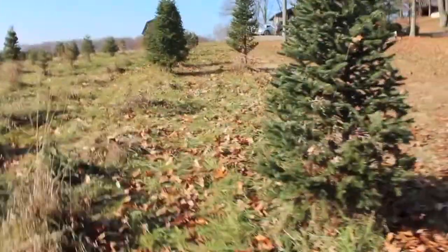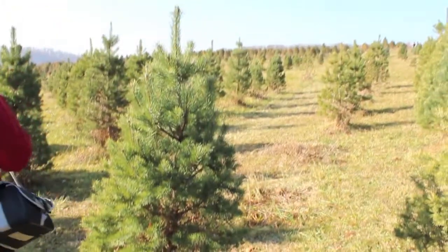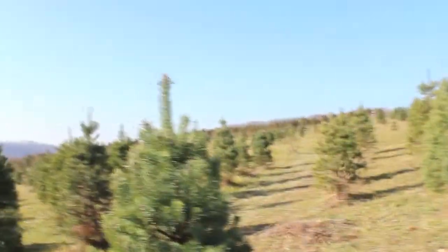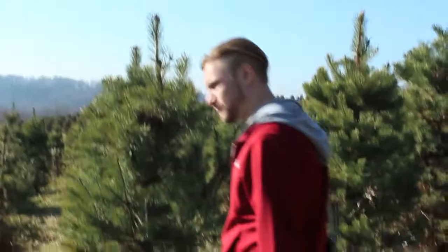Yeah. They have strong branches so that your ornaments and your lights don't weigh them down. I have a lot of super old ornaments from my dad and my grandpa that are really special to me, so I like to make sure that they're not going to break.